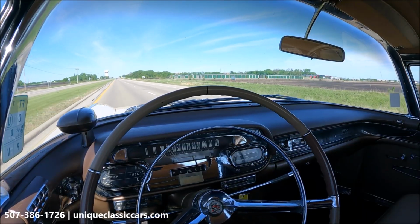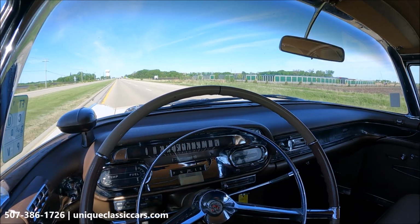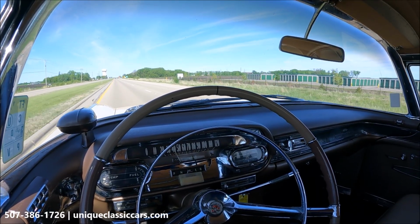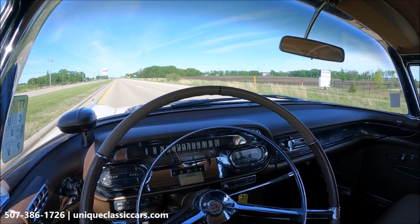Corners well, and really for what you think would be a super luxurious vehicle in America in 1958, this actually corners very well. It doesn't lean as much as you'd think. Of course, power steering and power brakes make all that easier.